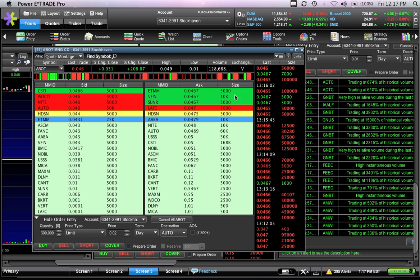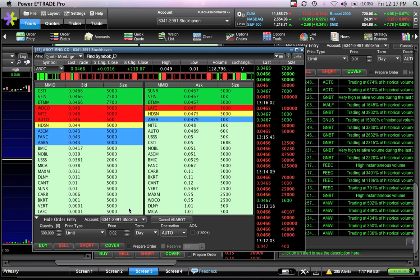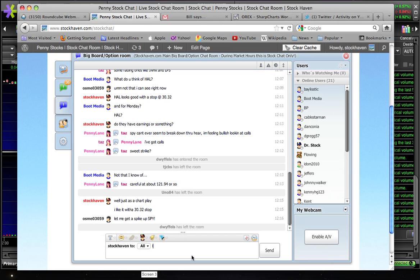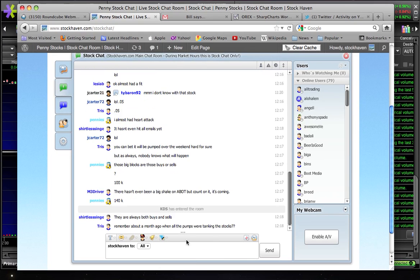Look, we're starting to drop off. Another whack at 4.6, another whack at 4.66, but the bid is still there. Look, another bid just popped up. Here we go. So now I'm going to go into my room and tell people it looks like a good entry on ABOT here. Going to make sure it's in the penny room.